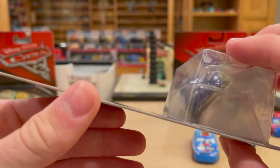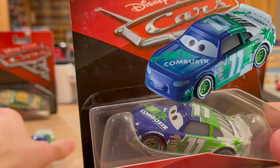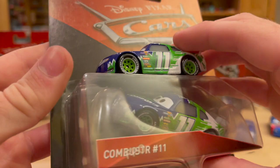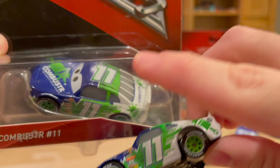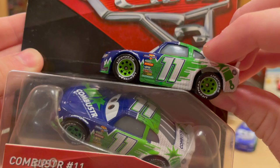Now, this guy is not really different from his die cast. Some of them end up like that. Some of them are changed, some of them aren't. And Chip happened to be just fine. You'll see a couple differences here in the decals, like the blue runs a little bit deeper. There's also not as much black within the green, but overall they are the same.